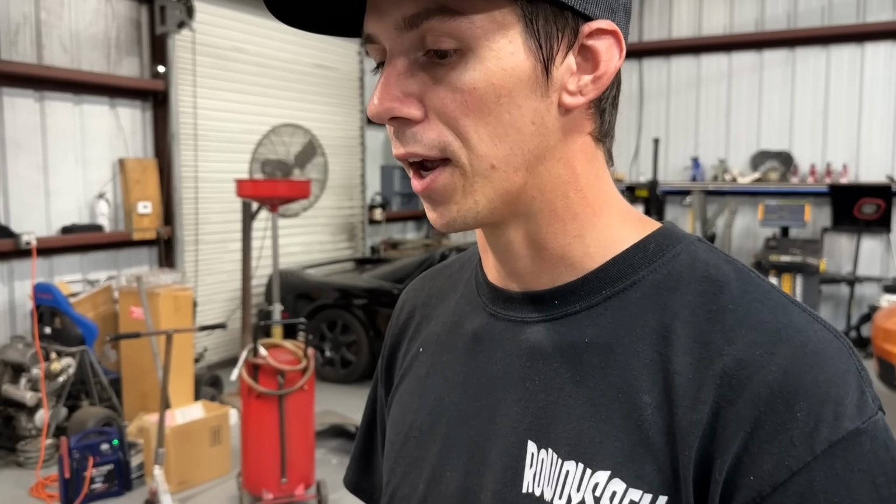So about time we get this thing up and running, and we're going to load it up, and hopefully in the next few weeks, we should have a very close to running car. The final step will be the wiring though, so we'll figure that out once everything else is buttoned up and good to go.